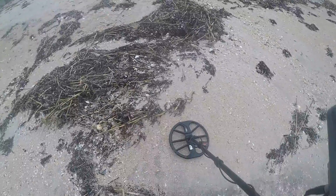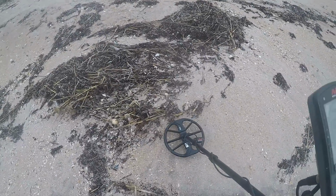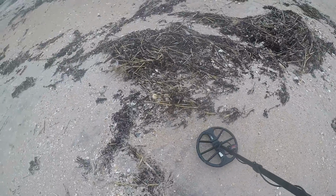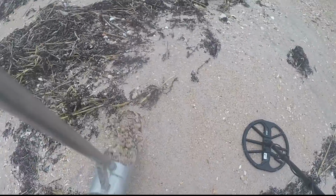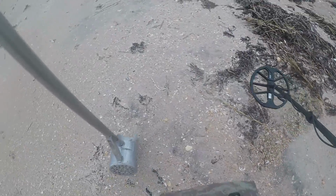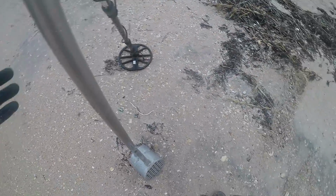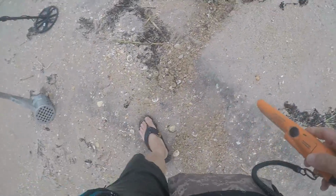Okay, so it's been a while since I've had a dime signal, but I think I have one here. .25, about 8 inches. There it is. This might be my last dig. I'm not sure because, to be honest, I'm not sure how far I am from the parking area. I went so far south of it. I might still be another quarter mile or so. Well, let's see.